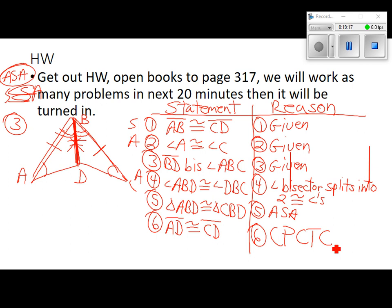So once we prove that these two triangles are congruent, what do we know about this angle and this angle? They have to be the same. They have to be congruent. The reason we can say that is if we know the two triangles are congruent, then CPCTC: the corresponding parts of the two congruent triangles have to be congruent. So we're just adding another step to the two-column proof. The only sort of bad thing with this is that with the triangles you had to prove them congruent first, and then you had to make sure you matched them up correctly.